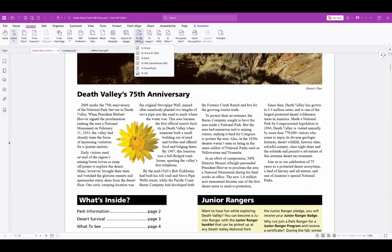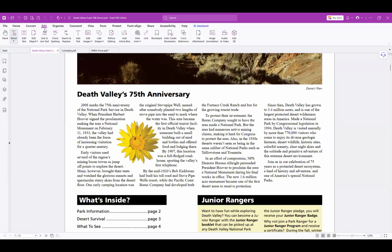But also, again, converting from PDF to Word, Excel, or back to PowerPoint can be done here on the Convert tab, or running OCR, or optical character recognition, especially if we're scanning a piece of paper or taking a picture on our phone. If we would like to create searchable or editable text from that image, you'll be able to use the OCR tool just like you can today.